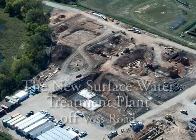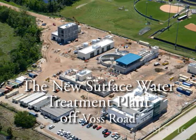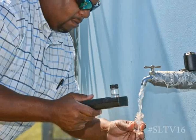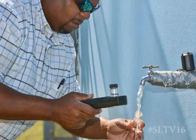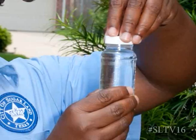The city of Sugar Land will soon be switching from well water to surface water, and in preparation for that transition, the city will also be switching from gas chlorine to chloramine additives. Chloramines are just another approved disinfectant that are used in drinking water. It's been used for many, many years. It's approved by the EPA, and the EPA did studies to evaluate chloramine before the approval process.